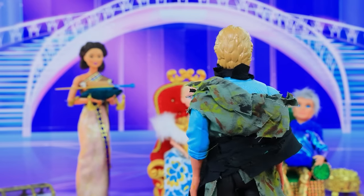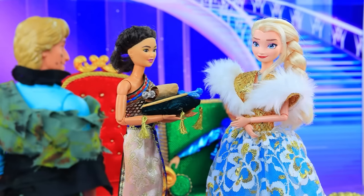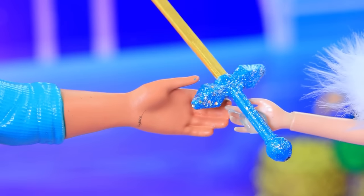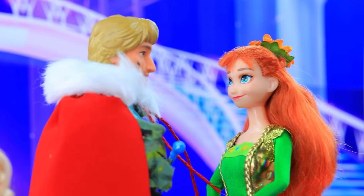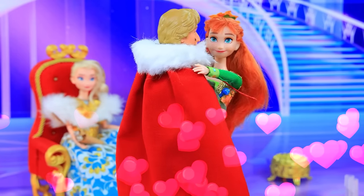Hey, oh, what's going on here? Kristoff, I've decided to knight you. Miranda, bring everything you need. By the power vested in me by the crown, I name you a knight of Arendelle. Here is your sword and a cloak. Wow, what a huge honor. Congratulations, buddy. Anna, I'm a knight. I'm so proud of you, honey. They started to dance.